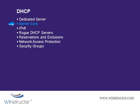Now, Windows 2008 also supports running DHCP on a server core installation, which is more secure since only the required services will be running on that server, and therefore the attack surface of the server is reduced. So if you are able to run with a dedicated server, then consider making it a server core build for greater security.